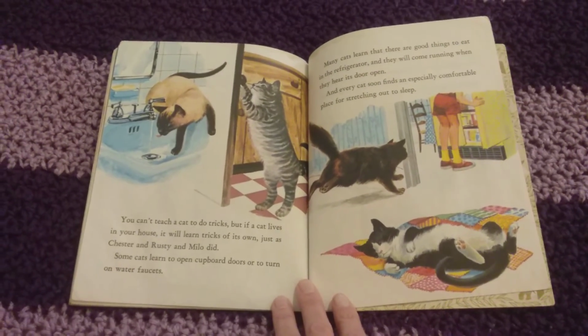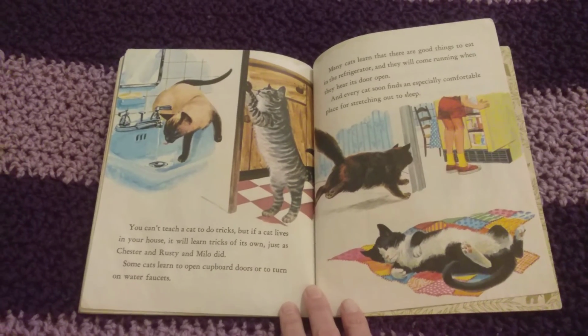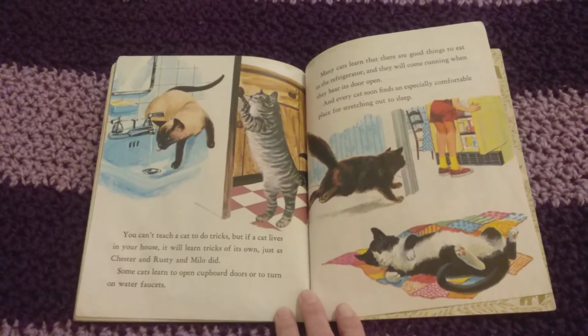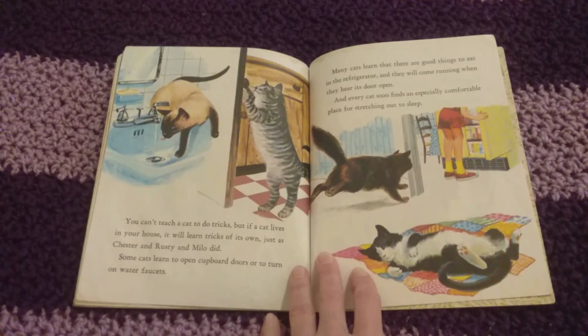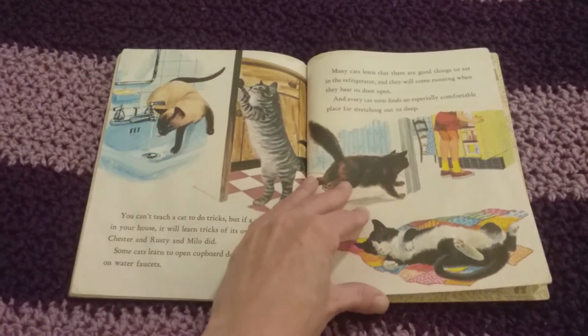You can't teach a cat to do tricks, but if a cat lives within your house, it will learn tricks of its own, just as Chester and Rusty and Milo did. Some cats learn to open cupboards or turn on water faucets. Many cats learn that there are good things to eat in the refrigerator, and they will come running when they hear its door open. And every cat soon finds an especially comfortable place for stretching out to sleep.